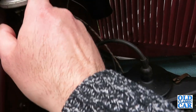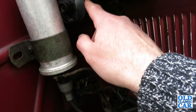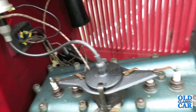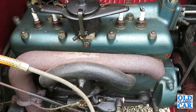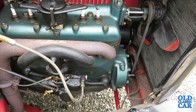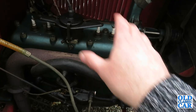I've currently got it rigged up to a 12 volt coil because my 6 volt battery packed up, but there's the 6 volt coil, so I can always swap it back as and when I get the correct battery for it. There's a few little bits of wiring that need doing, but basically it runs quite nicely. I'm not quite sure what work's been done on the engine, but it seems to run okay. It doesn't smoke or knock or do anything unpleasant.